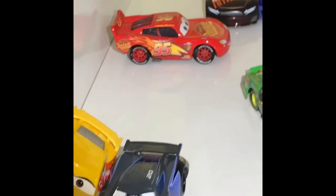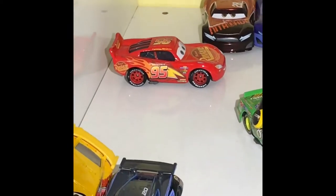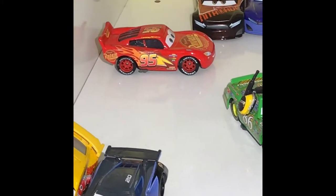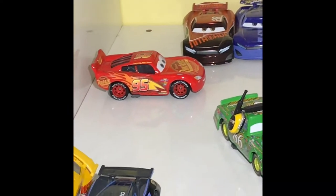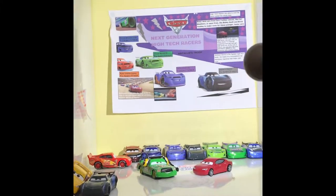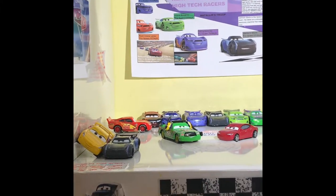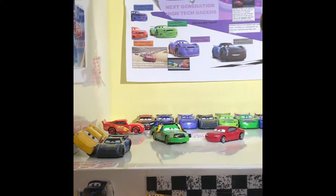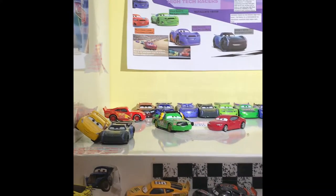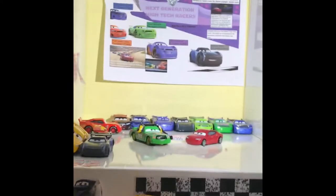As you can see over here, we have included Cars 3 Lightning McQueen in this diorama, just kind of put in next to the racers he raced against, and just a little fun thing. Also, as you may have noticed, we have actually added the next generation high-tech racers poster, and we did actually originally have lots of these posters, but they eventually got thrown in the bin by accident. But anyway, this is one of the best and probably the only surviving one.